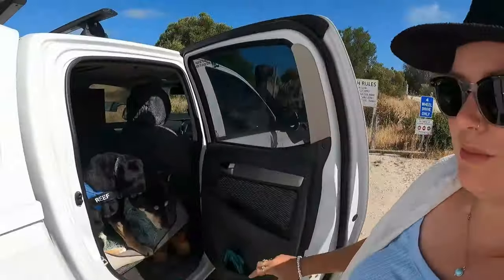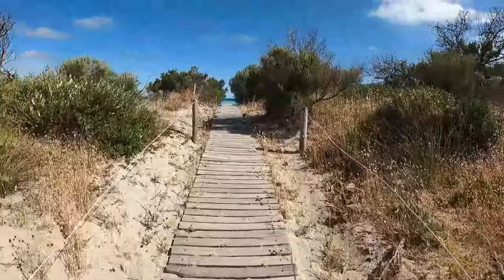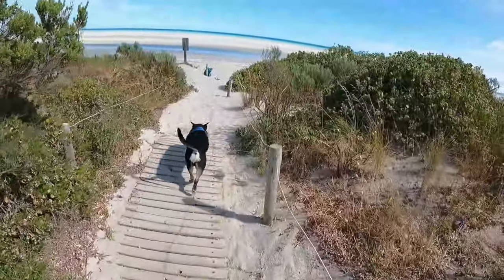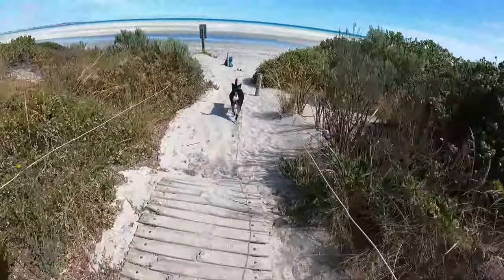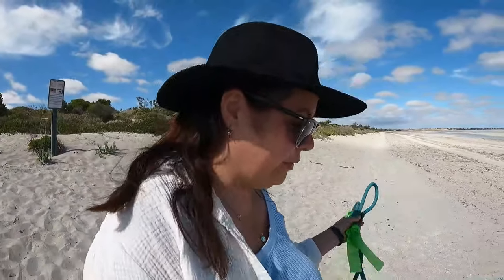So I'm just here with little man. I'm going to get ready to go down that spot. So it's not a specific dog beach, but they also don't say no dogs. So we'll obviously just keep them out of the dunes so we can't harm any wildlife or anything. But yeah. It looks pretty.